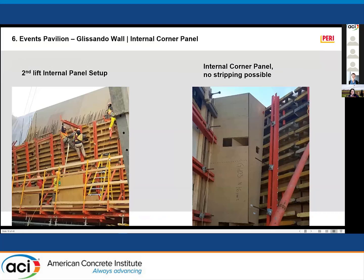This is an example of an internal panel. As you can see, there are openings in this panel, and you are required to have these openings to access the whalers inside in order to connect the ties. Obviously, because this panel is wedged between walls at an acute angle, it is impossible to strip it. So what the contractor did was destroy this panel after the pour. There is no way of stripping it. It's just one-time use. They destroy the panel and continue with the next lift.